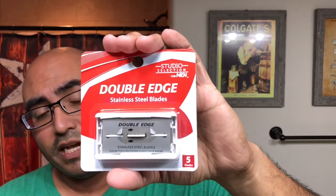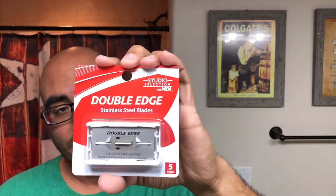And we have these double-edged razor blades here. These are the Studio Select. These are the Dollar General brand blades, and you get 5 of them, and I got 5 for $1, which isn't bad at all. So 5 for $1, guys. I mean, you really can't beat that. Again, I haven't used these double-edged blades, haven't used this razor before, but I have used this in the past, years ago, and it seemed to be okay. I'm not a big fan of canned shave cream, but this is going to be new. I don't know if these are going to work out or what.